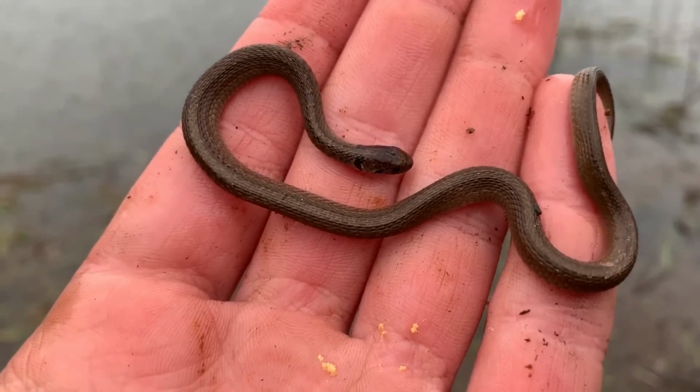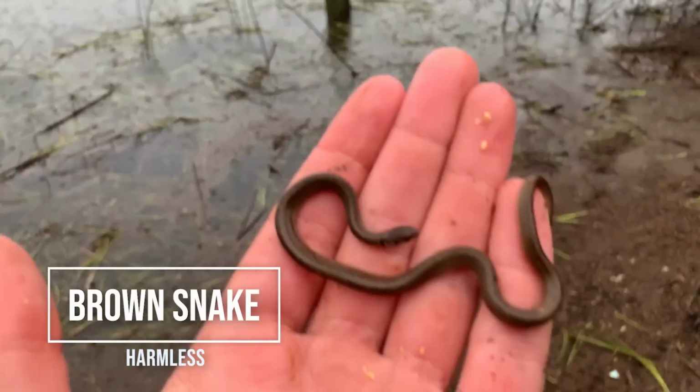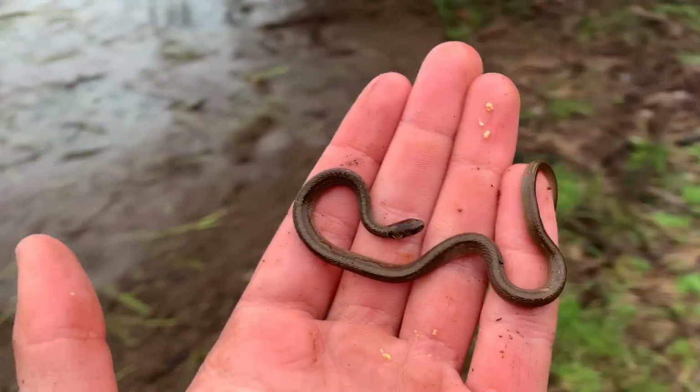I was beginning to think I wouldn't see anything today. Nice looking little Dekay's brown snake. I'm about to get soaked. So I'm gonna flip the rest of my cover here real quick and let this guy go.